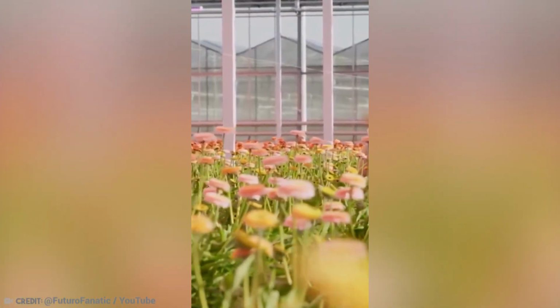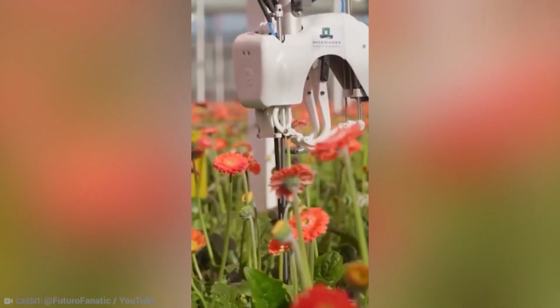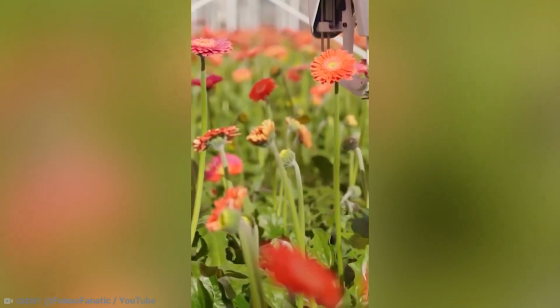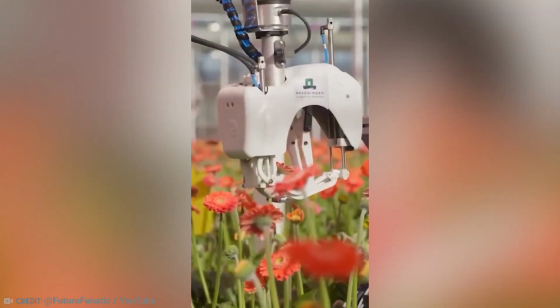How do we explain the precision and seeming tenderness of this machine? Look how it pulls out each flower with utmost care and accuracy. This only proves that technology is essentially magical, just with evidence.